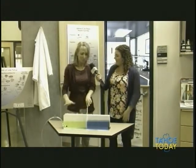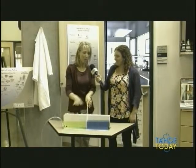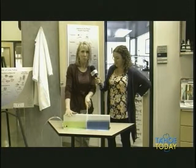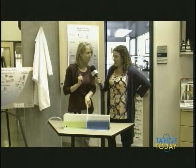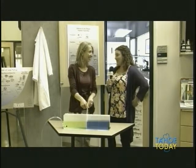Yeah, so this is a really fun science activity. Basically, we just have two different temperatures of water. We have cold water, which represents the bottom of Lake Tahoe, and warm water, which is yellow, which represents the top surface of Lake Tahoe. So what's your hypothesis of what's going to happen here? Well, I'm going to say that the hot water is going to be at the top.